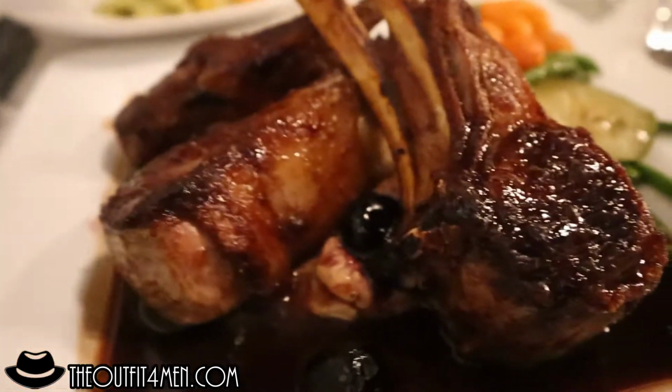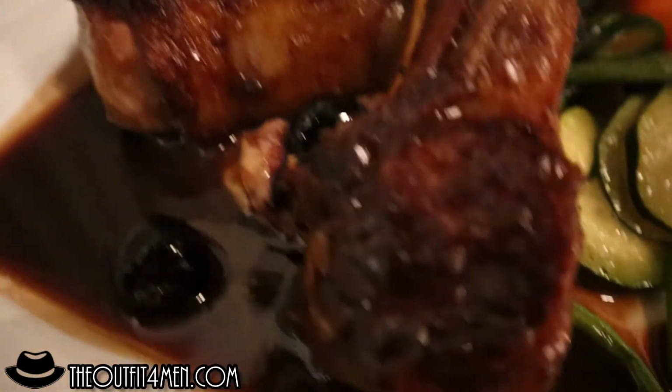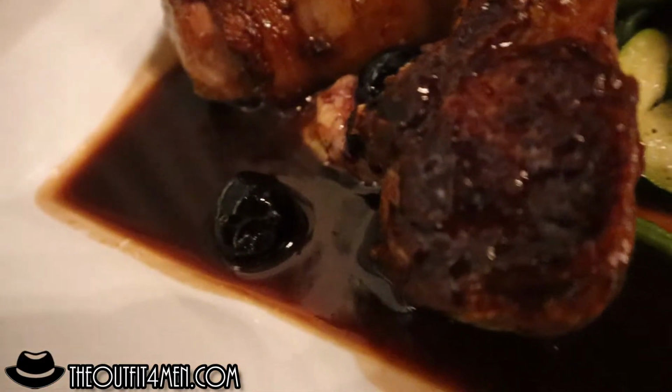Look at this lamb. I heard the lamb is the best to get on the menu, so I had to get it. A little wine sauce.